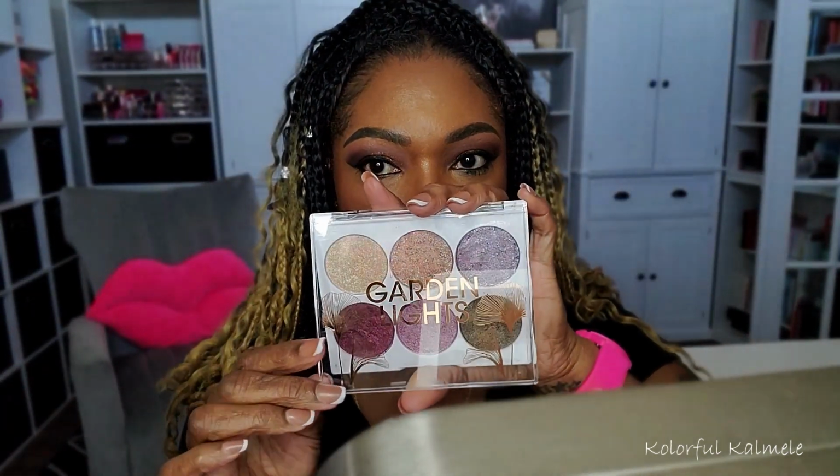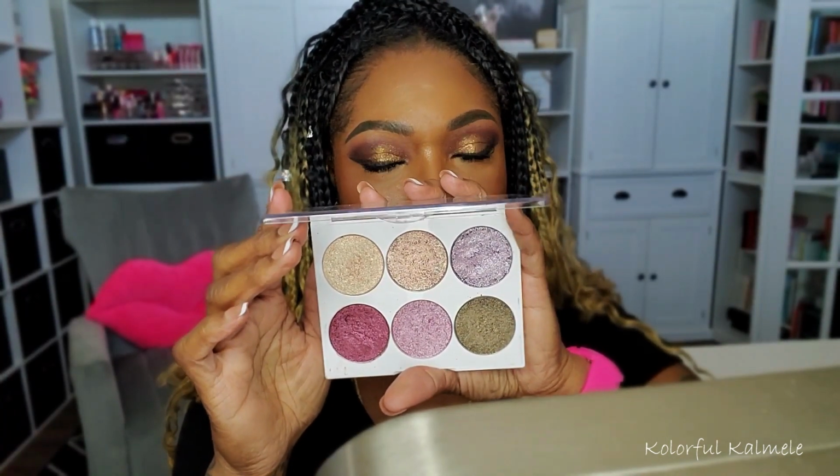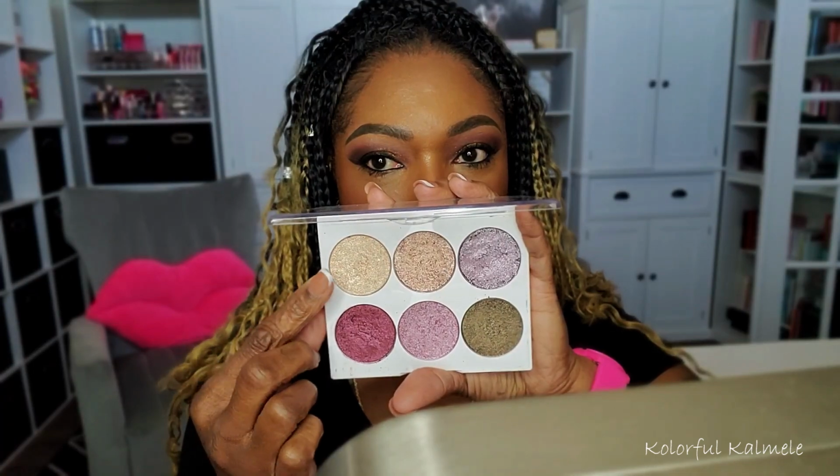Now for my inner corner pop, I'm grabbing a palette that I really do not use as much as I would love to. This is my Flower Beauty Garden Lights. It's one of her gorgeous palettes that has like all the pretty shimmer colors in here. I really need to use these palettes more often. So I'm going to go into this shade here. And I'm not sure if I need to spray my brush. I don't think so. I think I'll be okay without spraying my brush.